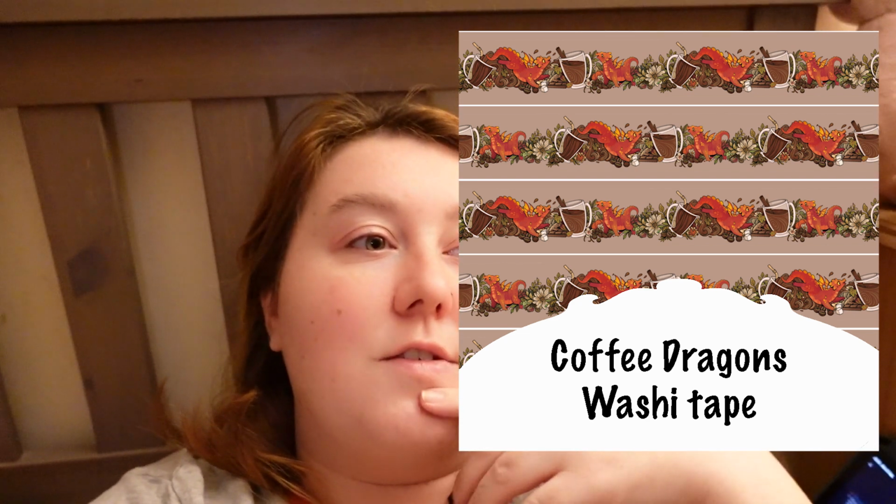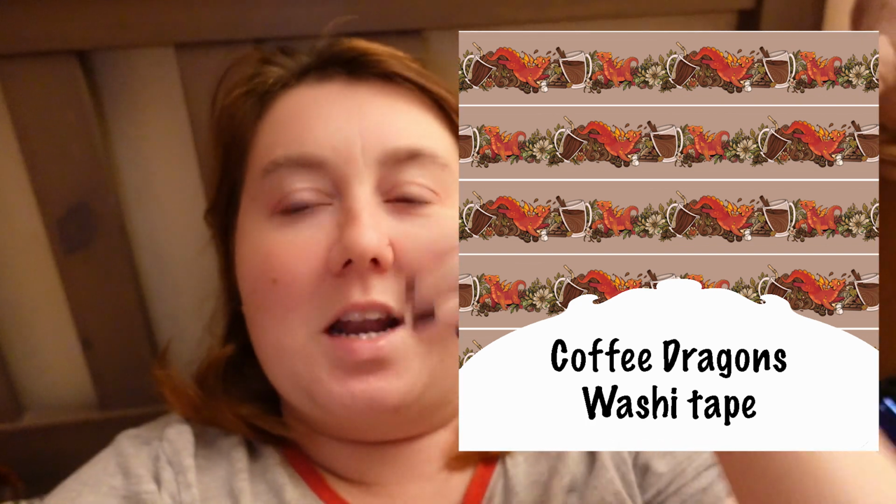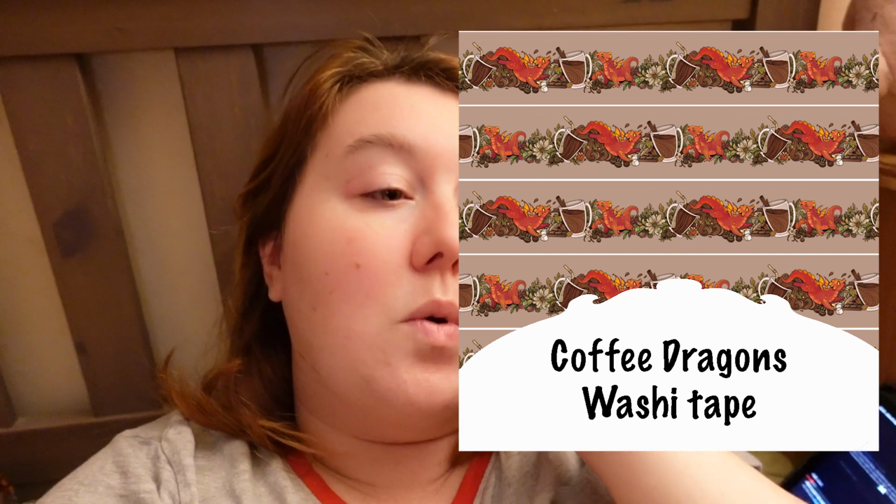It's now evening. I managed to finish both those washi tape designs. They look really, really good. Here are sneaky peeks. It's for two new designs. One's coffee dragons, which we decided to do in the stream. I know I need to do my nails. And the other one is the mushroom washi. Really happy with how these look, and I can't wait to see how they turn out printing.